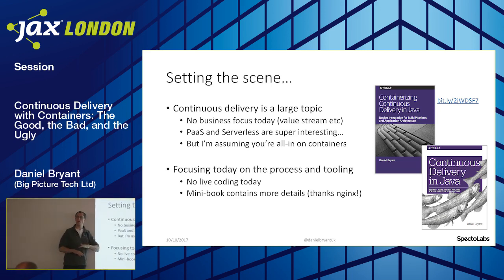Now, I'm a consultant. I do a whole bunch of different stuff. I do hands-on coding, I do leadership stuff, and I do architecture. I've been very lucky to have many different roles over the years. We're not going to focus on the business stuff today. This is pure tech, continuous delivery stuff.